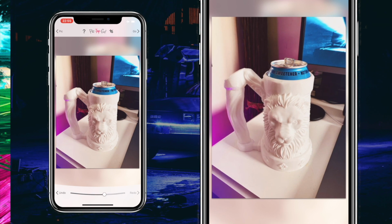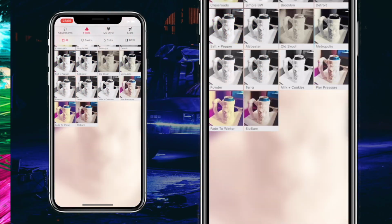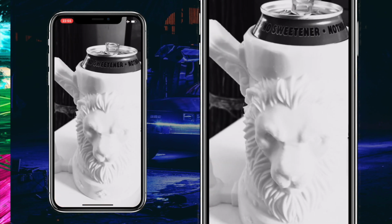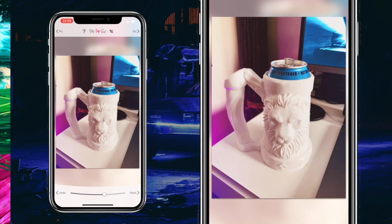I'm pretty happy with that. So when you're happy, when you've gotten everything like you want it to be, and remember, you can go black and white, you can go whatever you want to do. Oh, I don't like that one. Simple, just undo. Takes you back one step. Back to our image that we really liked.